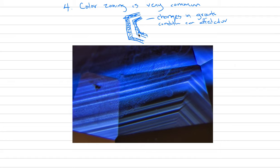Most of the color zoning that we do see in sapphire ends up being going from white to blue and green. These are the different band colors that you should expect to see. And then the last thing for this mini lecture today is going to be the effect of inclusions on sapphires. Inclusions, like always, can have both positive and negative effects.